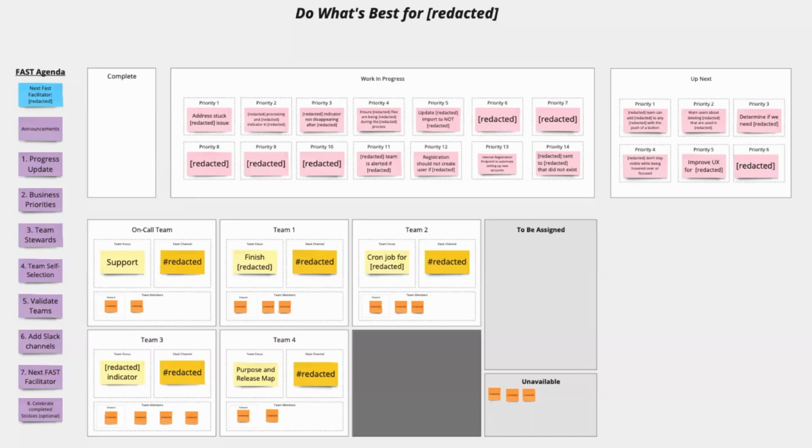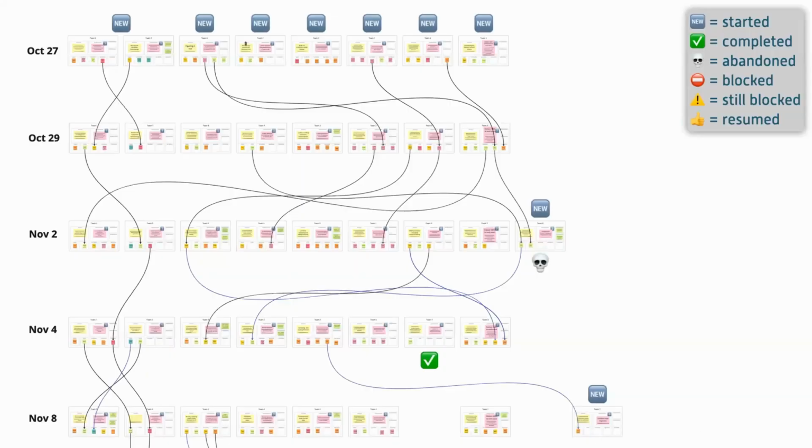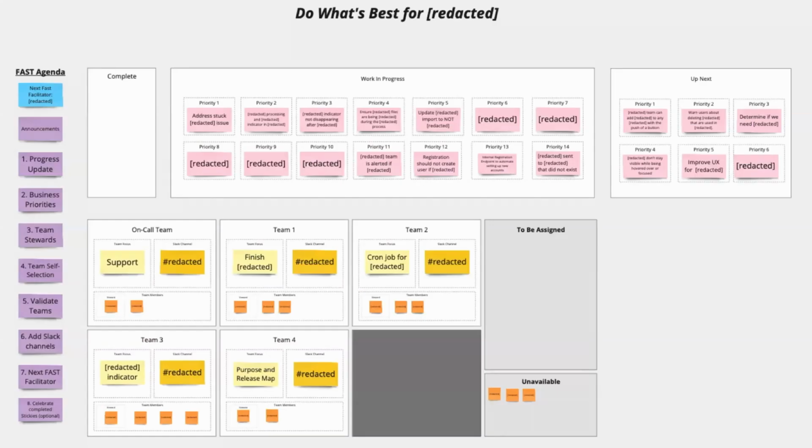Now, on the bottom of the picture, you can see the teams. On the top left is the on-call and tier 3 support team. This is a predetermined rotation, although people can self-select, they can volunteer to be a part of this team. And in fact, that's what people would do when they were under heavy support load.